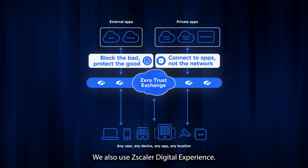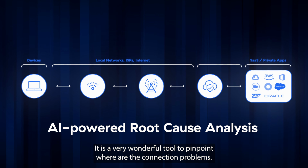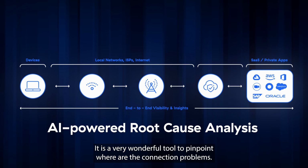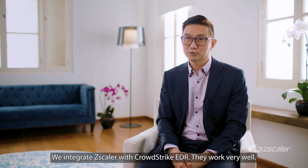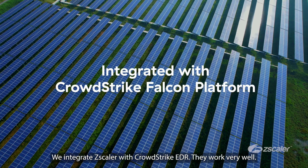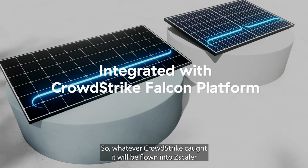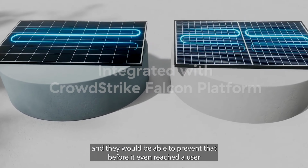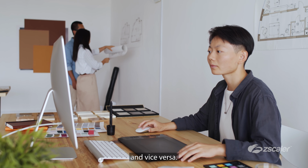We also use Zscaler Digital Experience. It's a very wonderful tool to pinpoint where the connection problems are. We integrate Zscaler with CrowdStrike EDR. They work very well, so whatever CrowdStrike caught, it will be flown into Zscaler, and they would be able to prevent that before it even reaches the user, and vice versa.